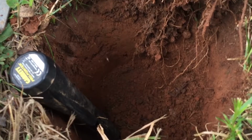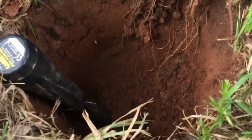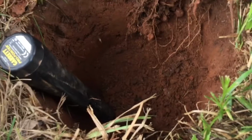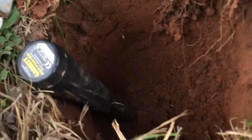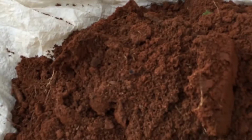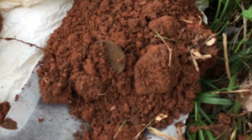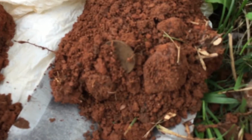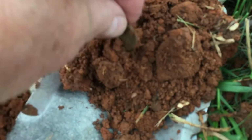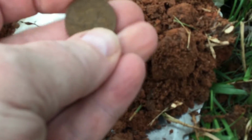My very first target is a deep nickel signal. I'm having to talk over this lawnmower going on here. And there's my pinpointer. There's the plug. There's a bunch of dirt. And the last scoop, you can see right there, I haven't even touched it yet. Let's see what that is. Oh, you're kidding me.